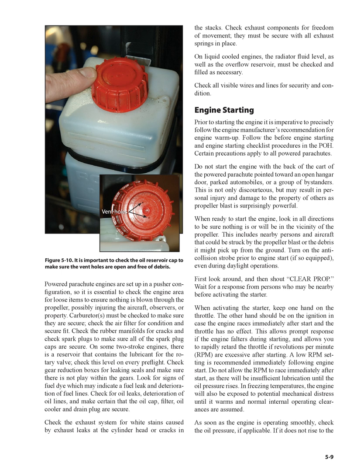The other hand should be on the ignition in case the engine races immediately after start and the throttle has no effect. This allows prompt response if the engine falters during starting, and allows you to rapidly retard the throttle if revolutions per minute, RPM, are excessive after starting. A low RPM setting is recommended immediately following engine start.